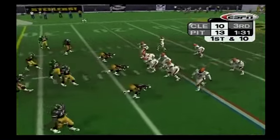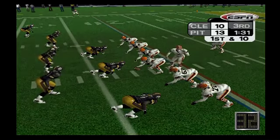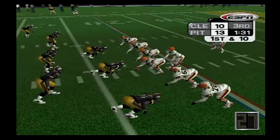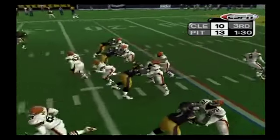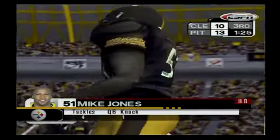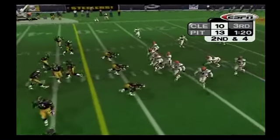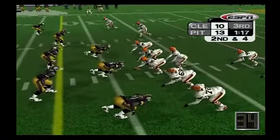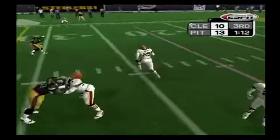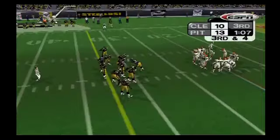First and 10 at the 22-yard line. Black 81! Set! Cut. It's a run. Pile driven by number 51. Second and 4 at the 28-yard line. The Browns send a man in motion. The pitch to Jackson. Barely brought down by Gilden.